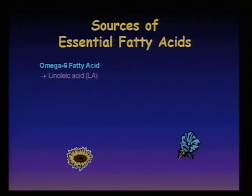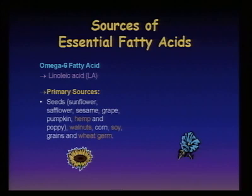If we look at the sources of essential fats, primary sources of omega-6s are seeds. Seeds like sunflower and safflower and grape and pumpkin and hemp seeds, poppy seeds, walnuts, corn, soy, grains, and wheat germ. All sources of omega-6s.